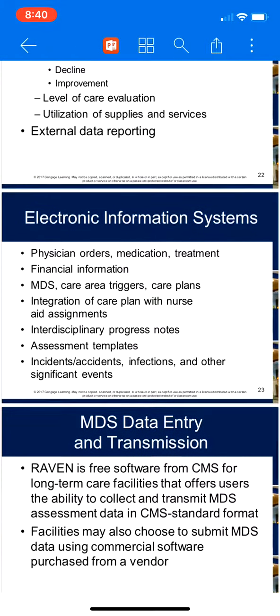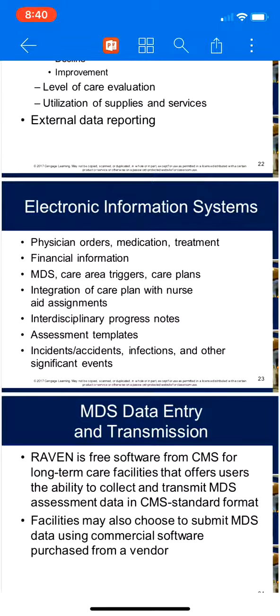All right, and then we have our electronic information systems. With the advent of mandated electronic submission of the MDS data, the long-term care industry has seen a growing number of vendors specializing in long-term care software. The extent to which facilities are able to totally computerize clinical and financial data, however, is still dependent on the financial constraints of the average long-term care provider. As a result, there are wide ranges of utilization of electronic information systems within the industry, from standalone systems used strictly for processing MDS data to systems that integrate all financial and clinical information successfully within the system.